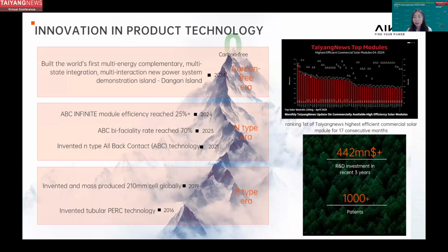So in the P-type era, Aiko invented the TOPCon PERC technology in 2016, which brought the whole industry to transform from the BSF technology to the PERC technology. And in 2019, we invented and did the mass production for the G12, the bigger size solar cells globally. This also brought the whole industry from small size solar panels to bigger size. And starting from 2021, we started thinking about what the next generation would be.